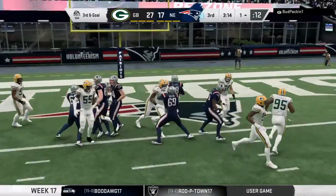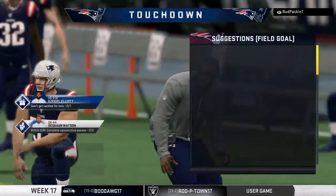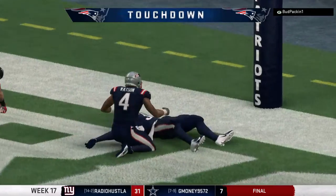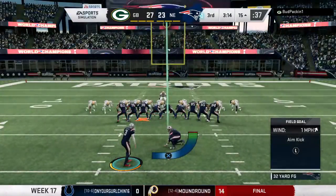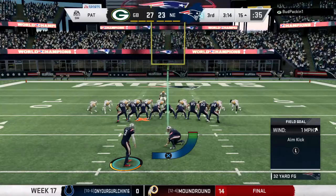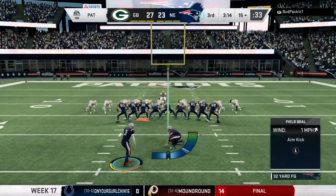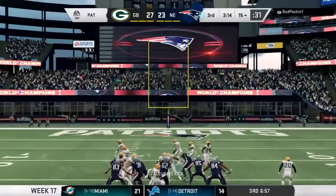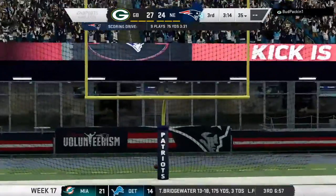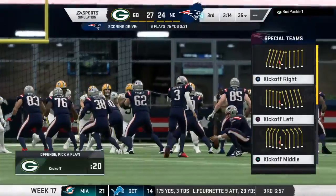Here's Elliott, and he is in. Touchdown, New England. Ezekiel Elliott with another touchdown, number 24 on the year, as they are now just an extra point away from making this a 3-point game. Hopkins with the extra point, and the lead is down to a field goal.